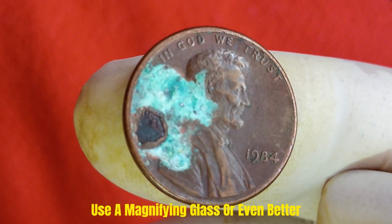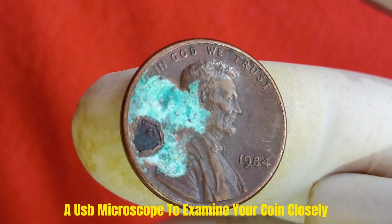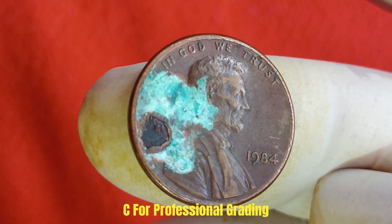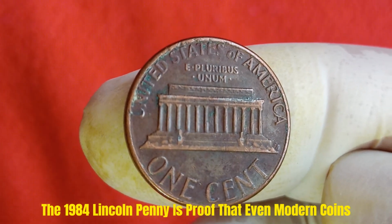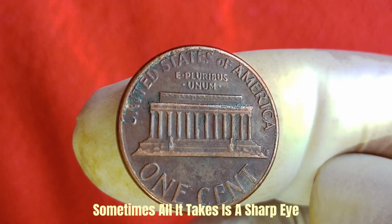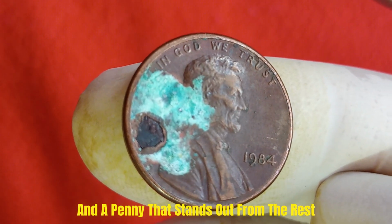Use a magnifying glass, or even better, a USB microscope, to examine your coin closely. And if you think you've got a rare one, send it to PCGS or NGC for professional grading. The 1984 Lincoln penny is proof that even modern coins can be worth a fortune. You don't need ancient gold or silver to make money from coin collecting. Sometimes, all it takes is a sharp eye, a little knowledge, and a penny that stands out from the rest.